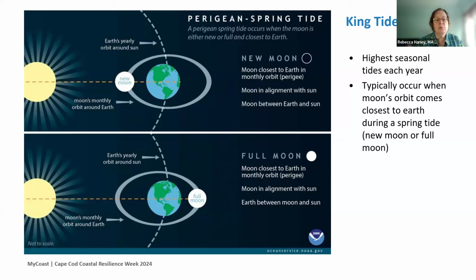And so those spring tides, we do have spring and neap tides every month, but it depends on the alignment of the moon and the sun and the Earth as to when we see those extra high tides during the year. So documenting the effects of those is really helpful to see the extent of the flooding.